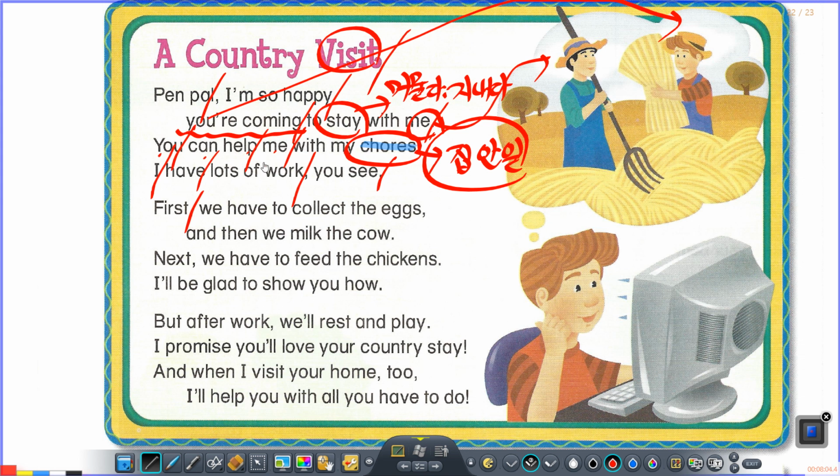All right. You can help me with my chores. I have lots of work. You see, so everybody, lots of work. What does that mean, lots of work?